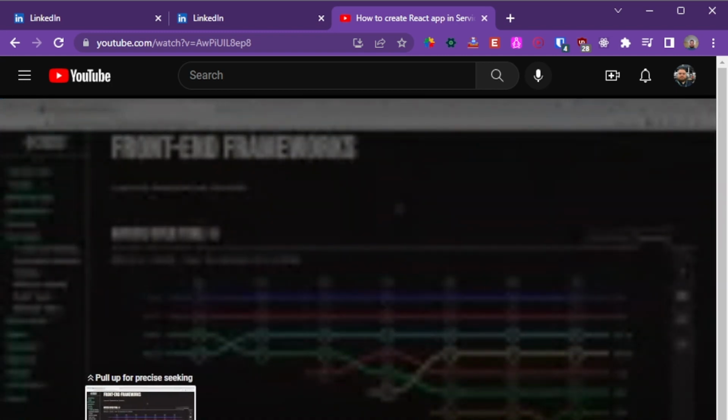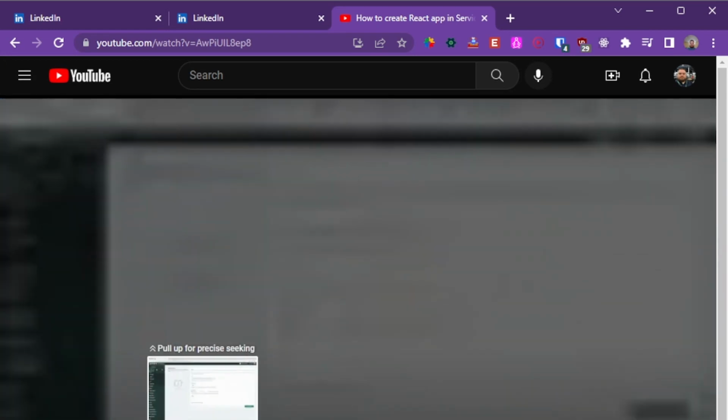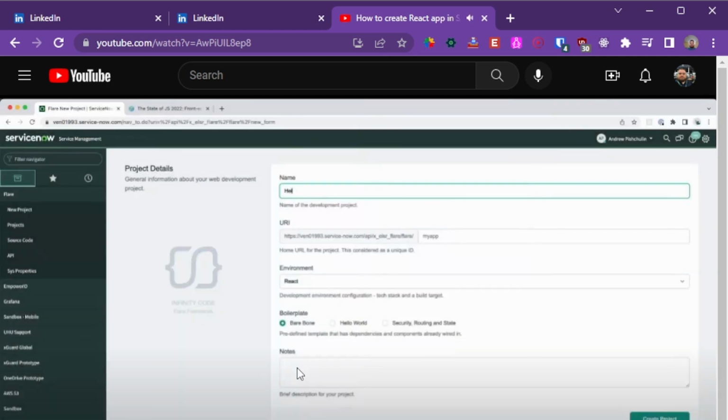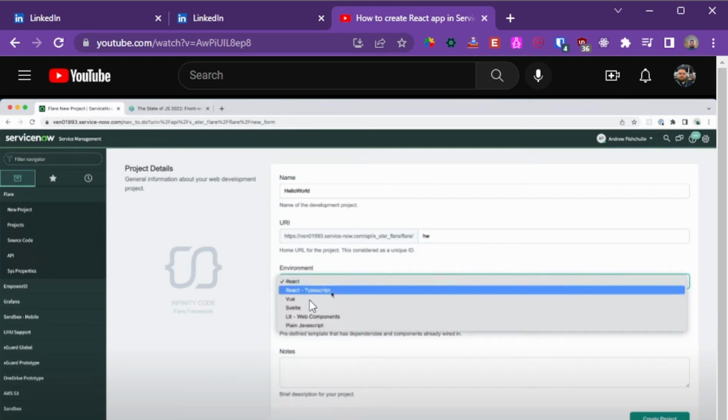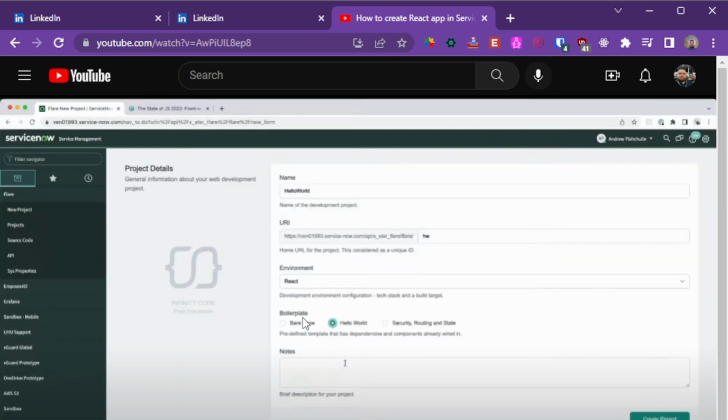If I jump ahead, in here, looks like he made an interface. You can pick the environment. So he's typing in hello world, but he's going to show here, you can say React, React TypeScript, Vue, Svelte, lit web components, and plain JavaScript. So if you have a front end developer that's not worked on ServiceNow and they want to take a stab at something and make something look amazing, if this is a thing, this could be amazing. Because the current path to make these types of things today is painful. It takes days to set up, and getting it to work properly, I think, is difficult on a local machine. That's the now CLI next experience stuff.